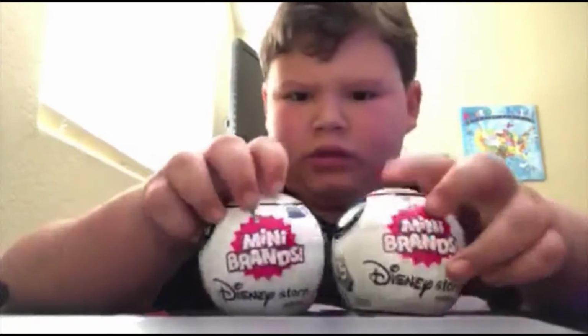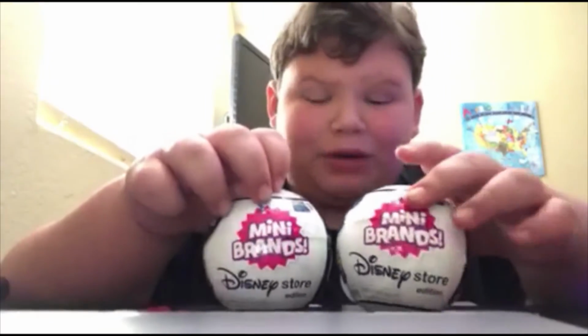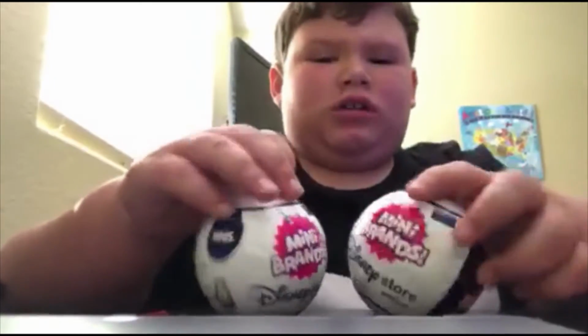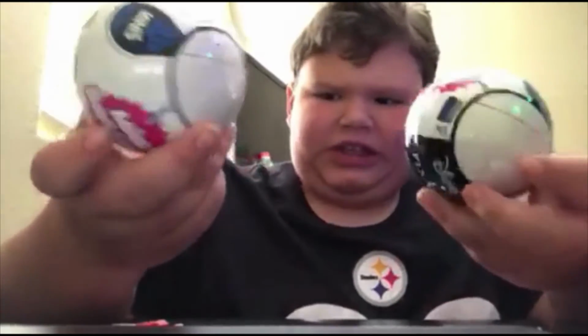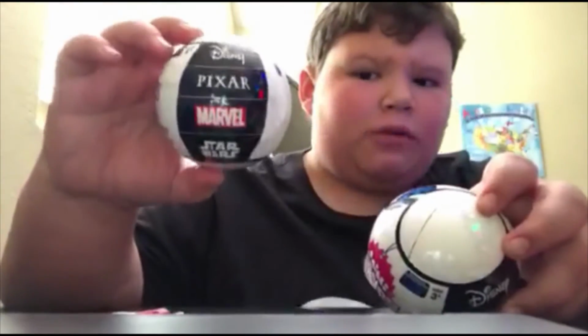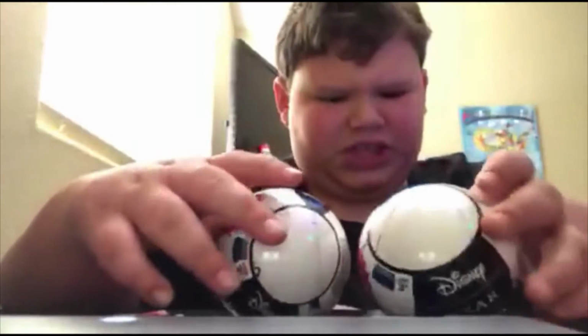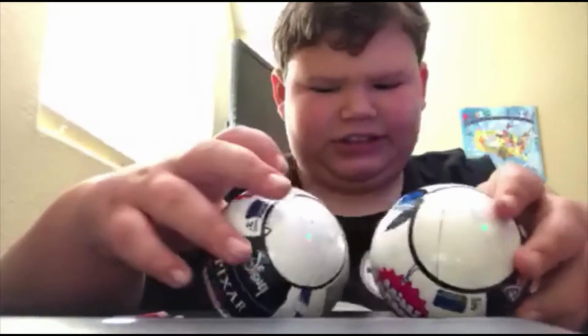We got Disney Store mini brands, you guys. I never thought there would be such a thing like this. And there's Disney, Pixar, Marvel, and Star Wars things. And over 50 plus minis to collect here, it says, alright?